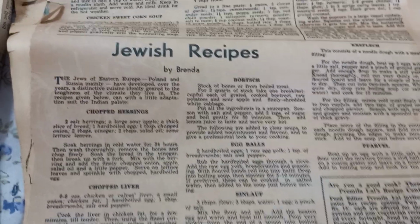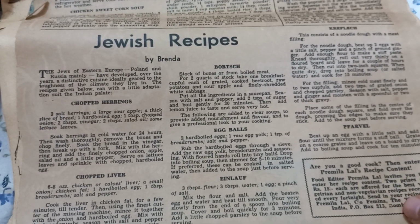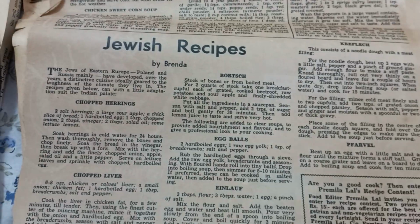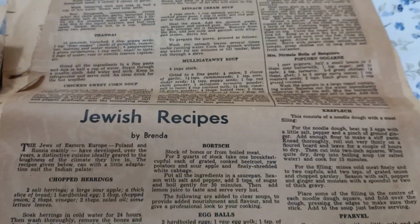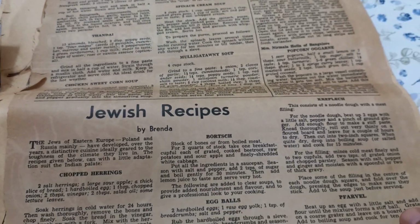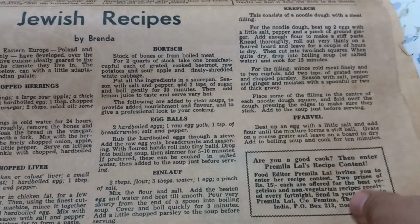Now this is very interesting. Not a lot of people know about the Indian Jewish community, and here there is a whole lot of Jewish recipes put up by somebody belonging to the Jewish community. A lot of people don't know that India actually has a significant number of Jews in places like Kerala, Bombay and Calcutta. So this is very interesting. It's nice to see the community acknowledged.